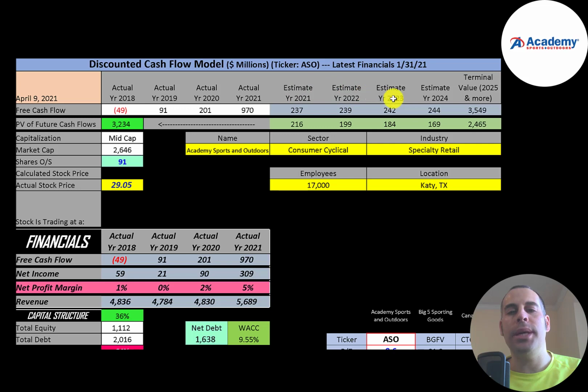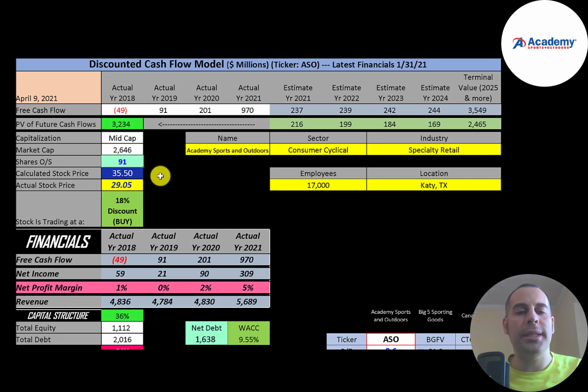We estimated 4 years of future free cash flows. We also estimated a terminal value, which is all cash flows past year 4. That's $3.5 billion. We discounted those numbers back to today using the weighted average cost of capital. We get a value of the company of $3.2 billion. We divide that by 91 million shares, and we get a calculated stock price of $36. They're trading at $29, so they're trading at an 18% discount. It's a buy according to the model.